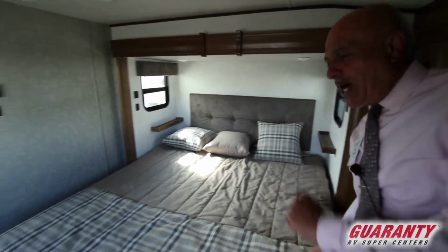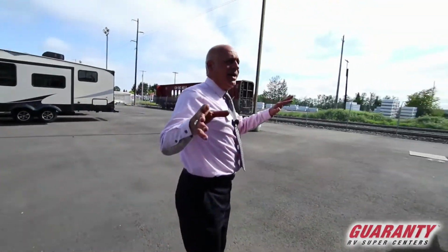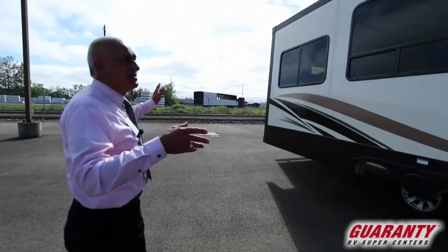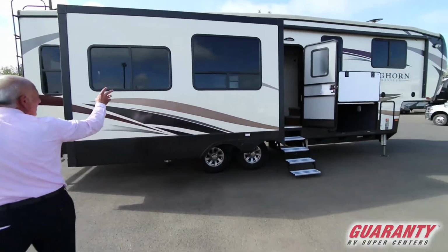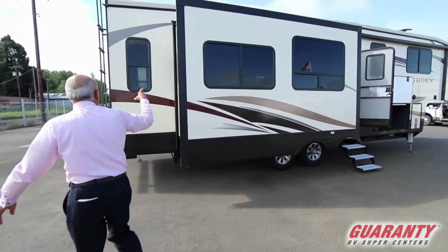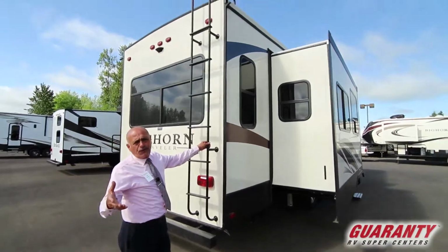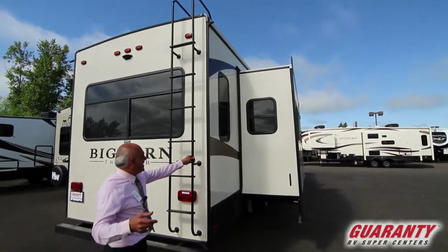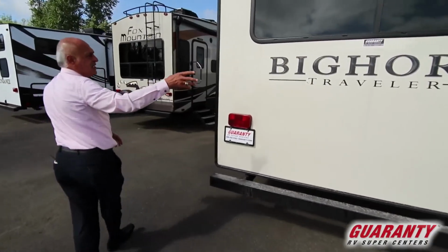And as we go outside, I will show you more about this coach. So we're going to take you around so you can see the graphics on it, and this big slide right here where the dinette was, if you remember, and the 2 recliners. As you go around with the ladder up here, that means you can actually go up and check your roof. It's not recommended to be walking on it or anything like that. But, yeah, Bighorn Traveler edition again.